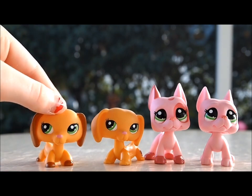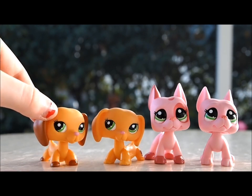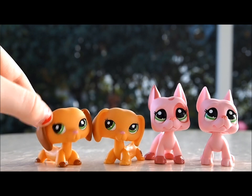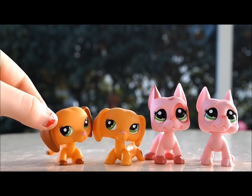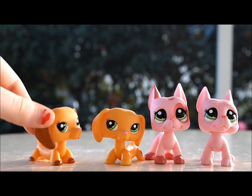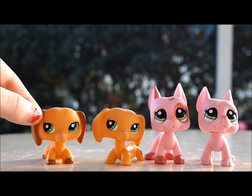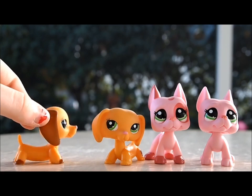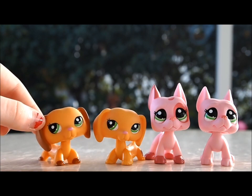Anyways, I am still super excited and psyched and happy, and I think I'm just blessed all in all to get these pets like I did and actually find the right one, the dachshund, and not just something I didn't want. I mean, of course I will take any LPS, but I'm talking about getting a hamster instead of a dachshund or something. And if you ever do go on a cruise or on vacation and there is a shop that you know would sell LPS, go there and buy the blind bags, because just guessing, they will probably have weird ones like these.